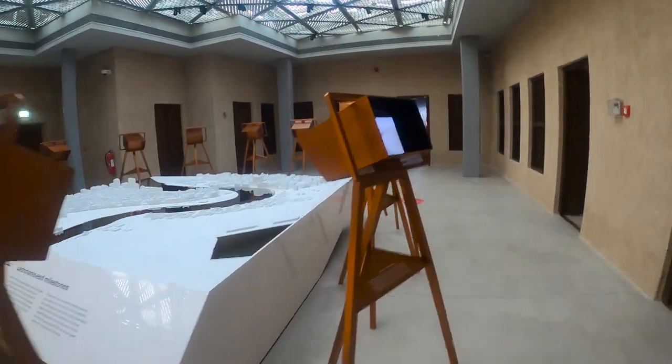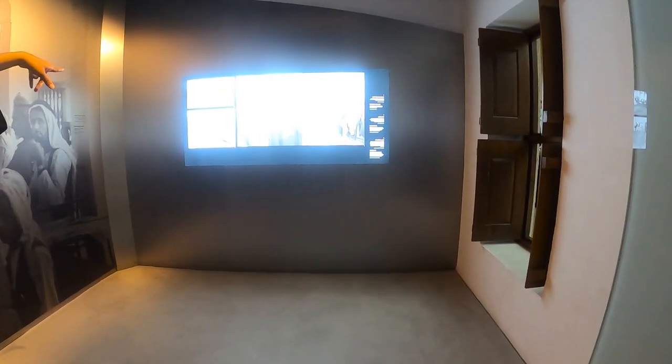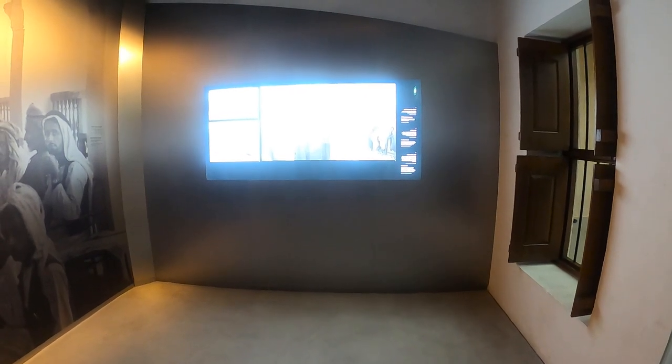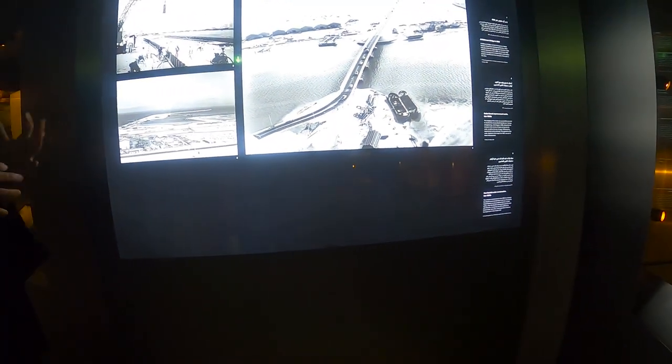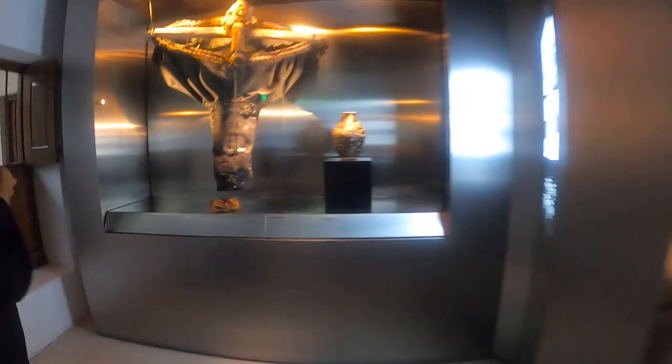I'm going to show you here also. So we have four rooms here. Here we have different old pictures. Some of them show the discovery of oil. Sometimes the meetings with the Sheikh and His Highness. This is all in the Majlis also. Here is the opening of the Maktoum Bridge, the very first bridge in Dubai, and Rashid Port, the very first port also in Dubai.